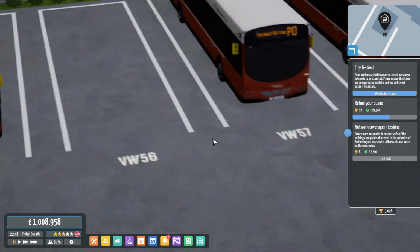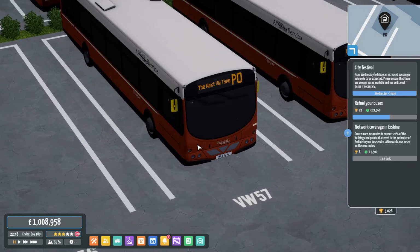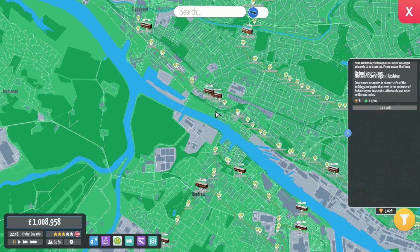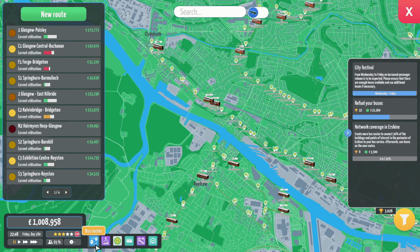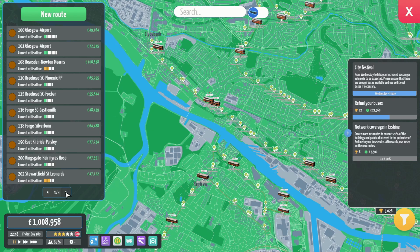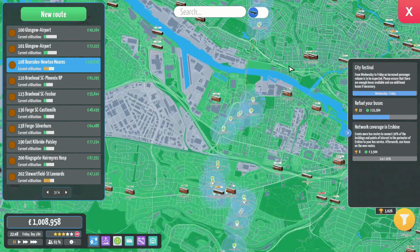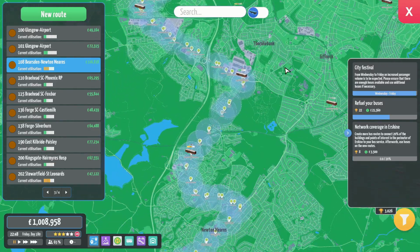Well, you may know, in fact I hope you know, if you've been watching for some time, that the B7L Metros are used on a sort of orbital service nowhere near Palmody. They are used on the 108 between Bearsden and Newton Mearns, which is all the way down here. This route's actually huge.